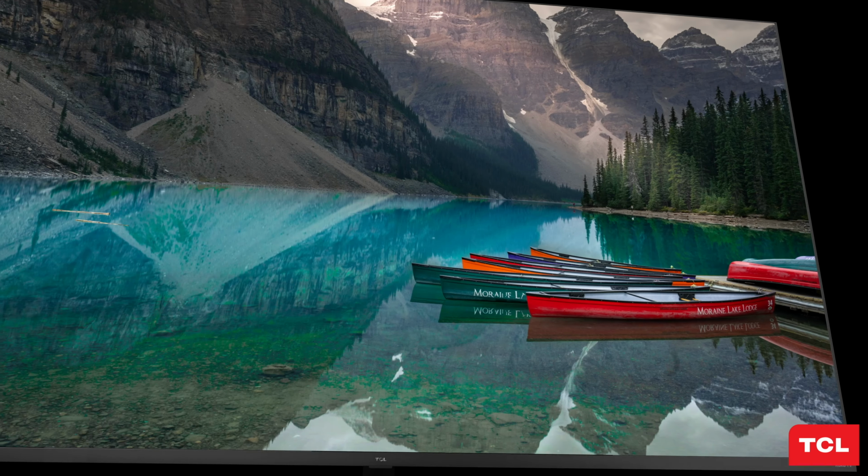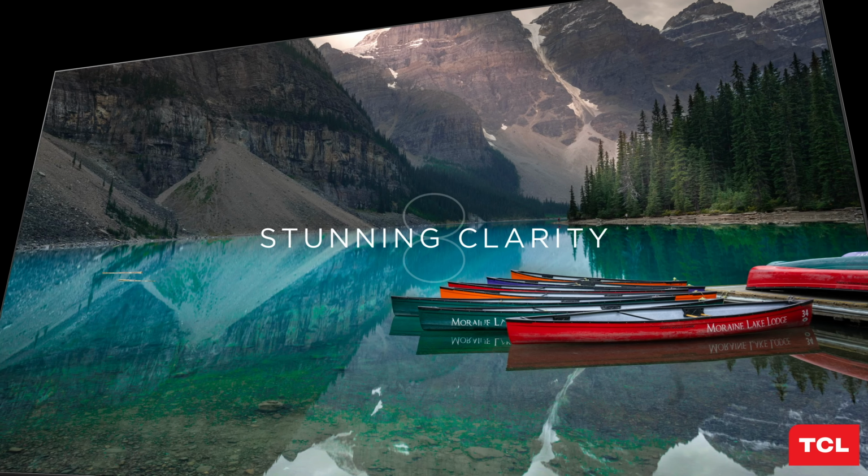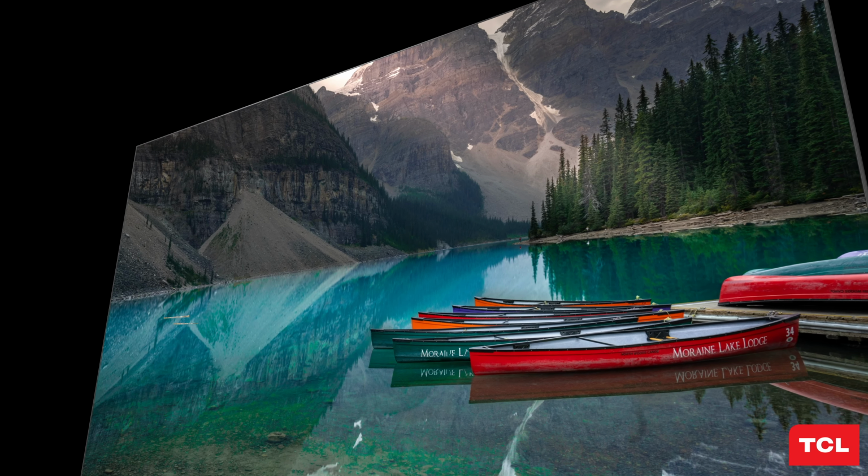That looks sweet. Now, the big jump in tech here for TCL is its QLED display. It's a variation of LCD TV, but QLEDs can take on a higher contrast ratio for even deeper blacks that gets closer to those inky blacks on OLED displays.